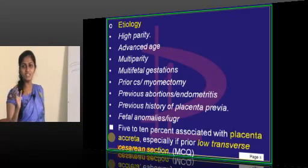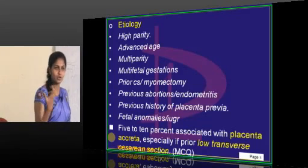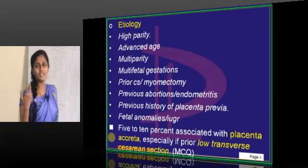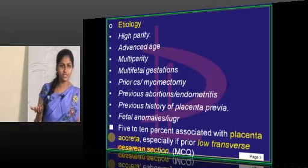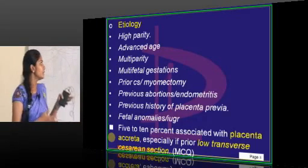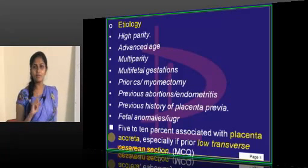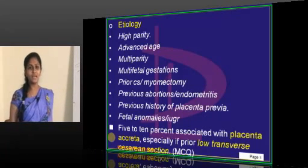So even anything which is interfering with the normal implantation. Repeated D&C, dilatation and curettage, if you do more curettage. Any previous endometritis, previous uterine infection. So now it is preventing normal implantation at the normal placental site. Or a previous history of placenta previa. Once the patient has had placenta previa, the chances of it recurring are high.